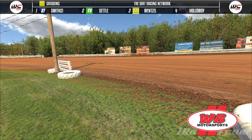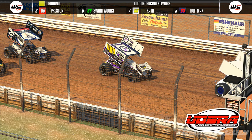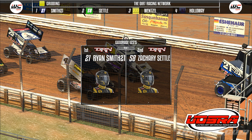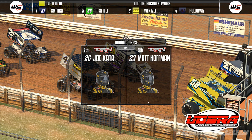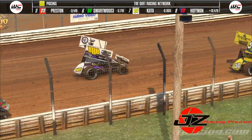Heat race number 3, 8 cars scheduled to be in this one. On the pole, the 21 of Ryan Smith, and on his outside, Zach Settle in the 58. Row 2 on the inside, the 888 machine, Corey Wenzel. Zach Holloway, the 41 car, the outside of that row. Row 3 on the inside, Jessup Logistics number 25 of Richie Preston. The 88 of Andrew Swartward. And the outside of him, Joe Cotta. 26 car on the inside of row 4. Outside going to be Matt Hoffman, the 23. And that is your 8 car field.